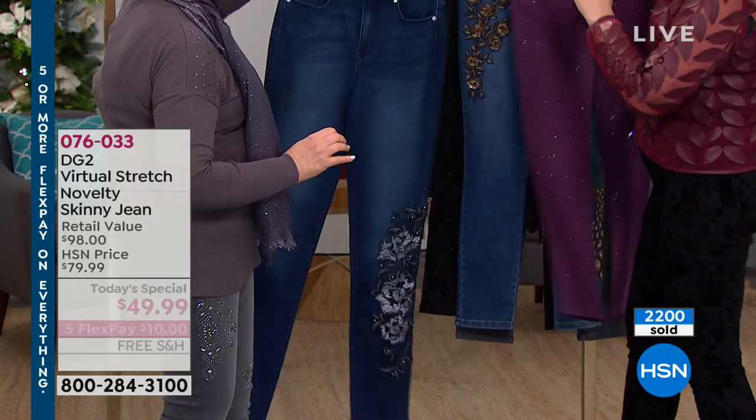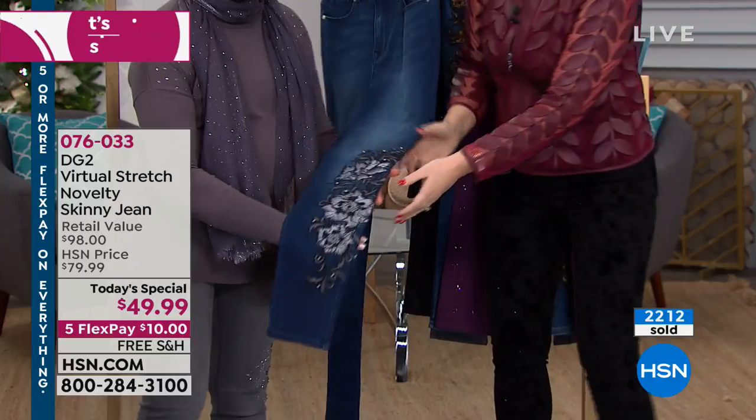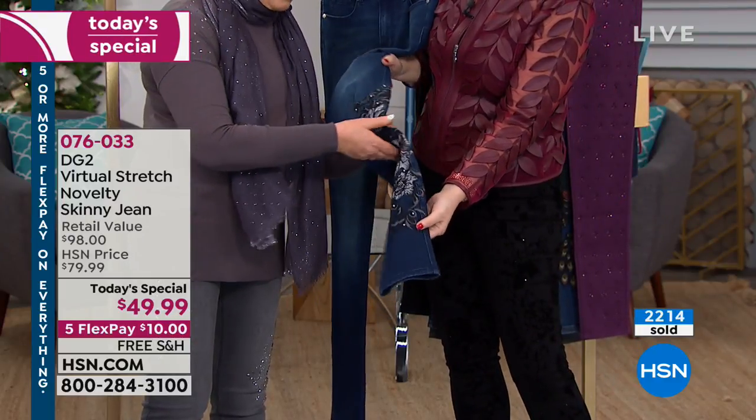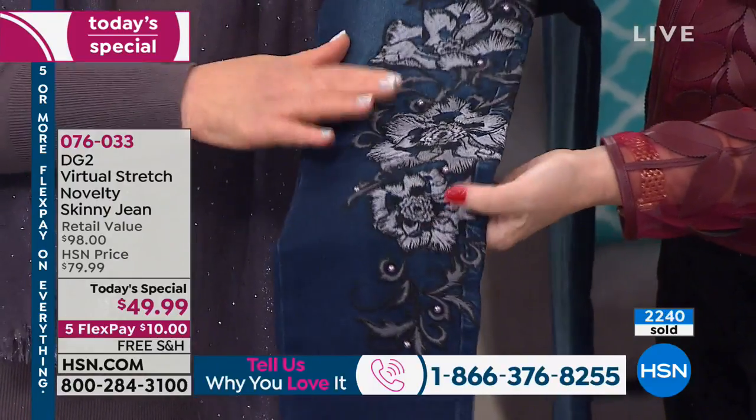Absolutely. Last but not least. Oh, right. This is amazing. This is amazing. Here's what I love. Pretty. You're going over the side seam to the back, so you're getting all of that technology. Are you ready for this?